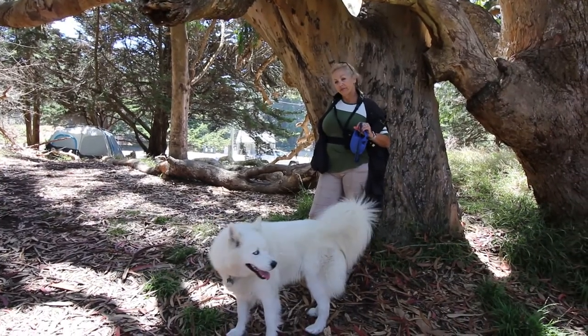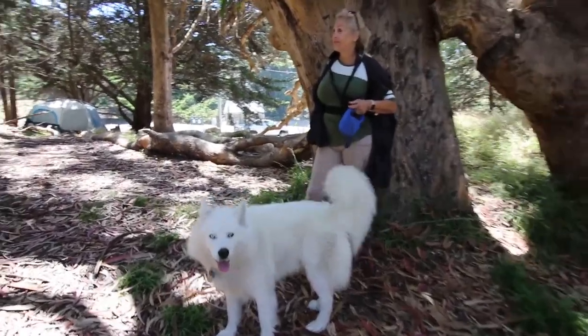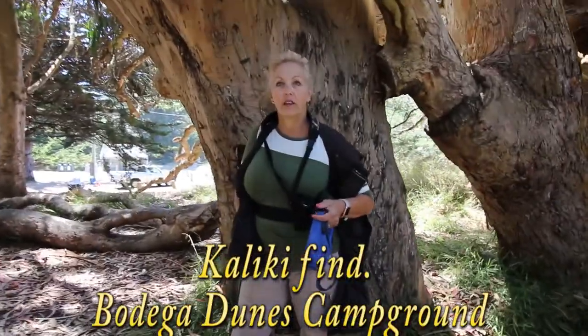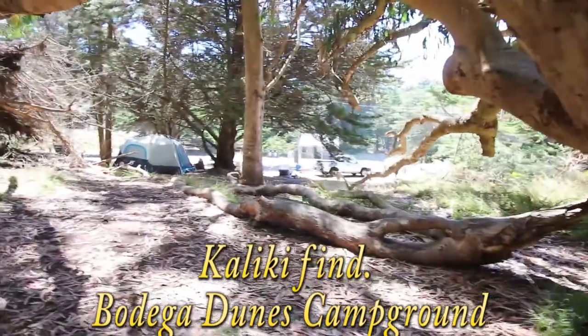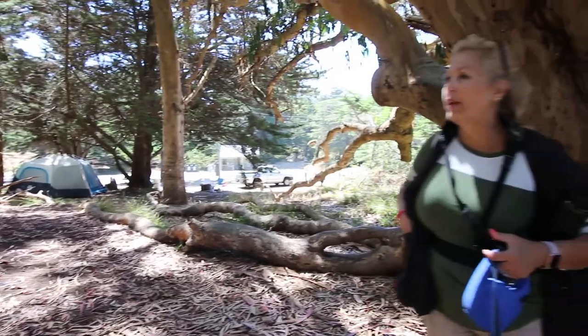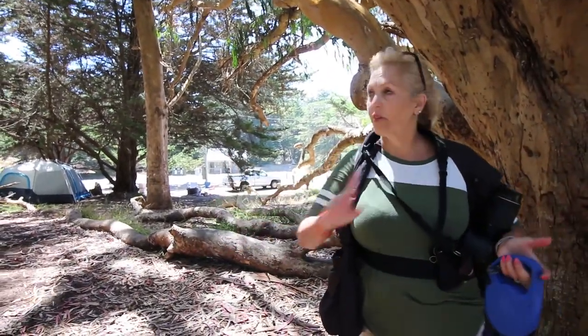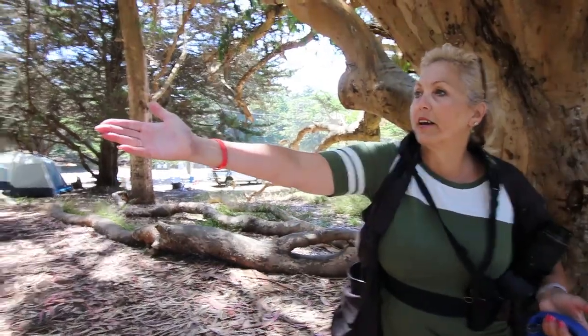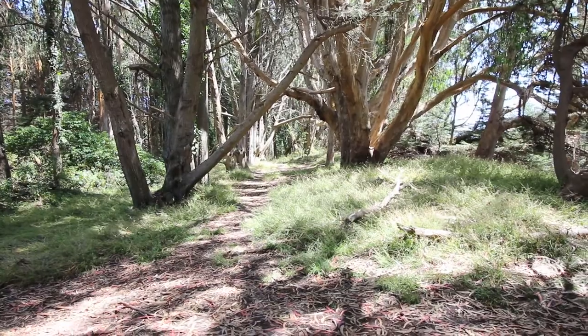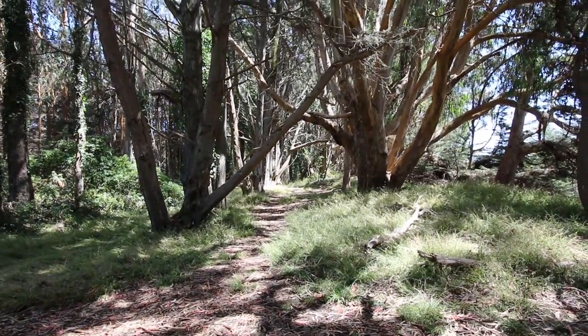Well, Kaliki was quite the hunter today. He scored us a find on, what is it, the Bodega Dunes campground? Exactly. Right next to us. It's a wonderful, wonderful place. There's so much serenity here and it's so peaceful and tranquil. And the campsites are further spaced out. Look at this area for a picnic, honey, down that path. Look at the light. Gorgeous, yeah. Or doing family portraits right in that area. It's just so serene.